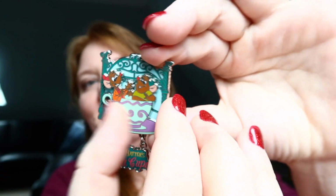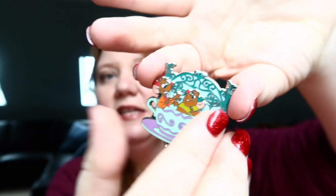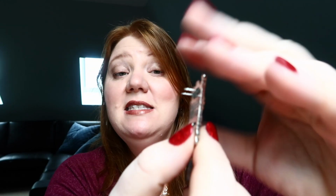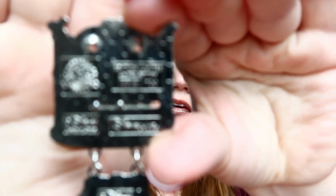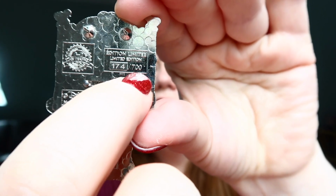And look, it goes back and forth. Hold on, if I can hold it right. I think all of these pins have a moving element and a little dangle on the back. Because it is a Paris pin, and I think Paris is the only place that does this, they actually put on here what number of the edition you have. There are 700 in this edition size, and this happens to be pin number 174. I wish they would do that with the US pins because I think it's really, really cool. But that is my first one.